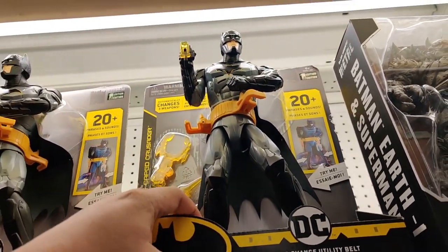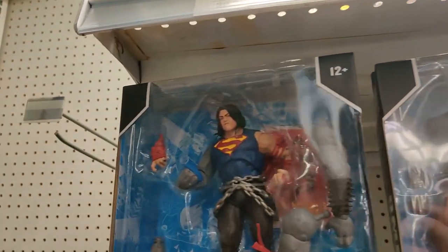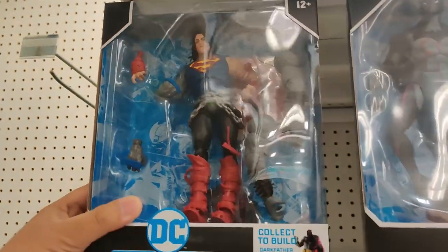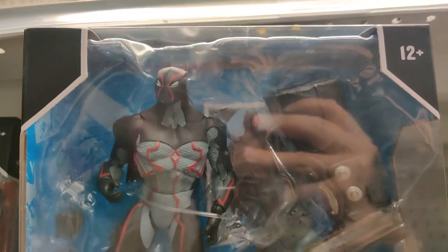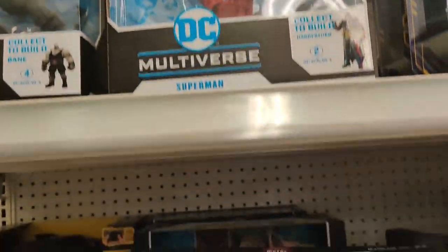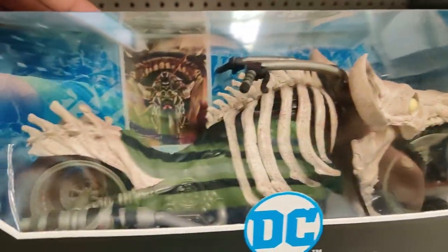Prepare for justice. Yeah, Kevin Conroy. Love seeing him. Yeah, there's that infected Superman. Always good to see him. Building the Dark Father. Omega. Yeah, seen these guys a couple times here. And who do we have here? Yep, Superman again. That awesome Batcycle. That looks great. Oh my gosh.